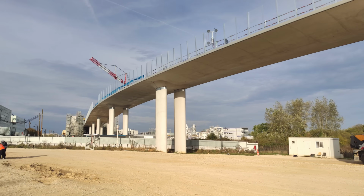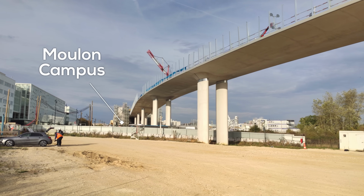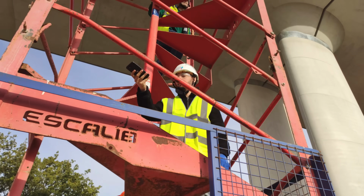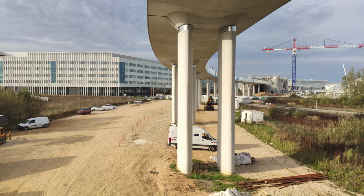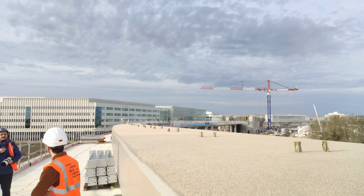Off in the distance you can see Moulin Campus Station, which will be one of the 3 elevated stations on the line. Climbing up onto the guideway, yes, this is not for those with a fear of heights, we get more views of the station, which is quite far into construction, as well as views of the university campus and of the beautiful surrounding countryside.